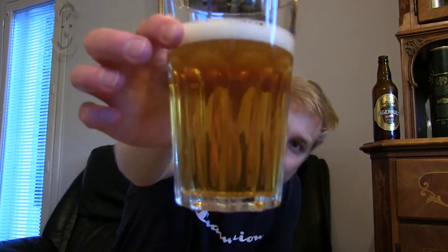Ooh. Look at that. Look at that. That's a normal beer color. Nothing special. Tastes like beer. And let's take a sip. Not bad. This is actually a good beer.